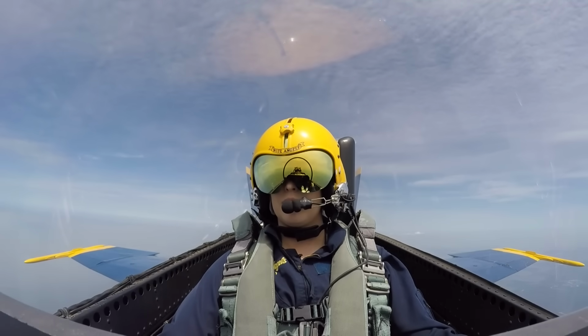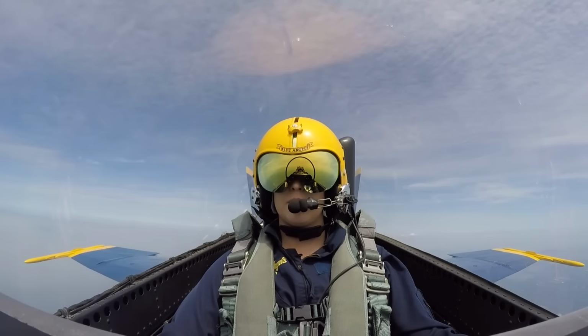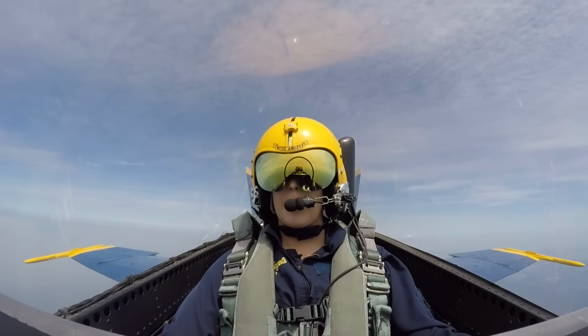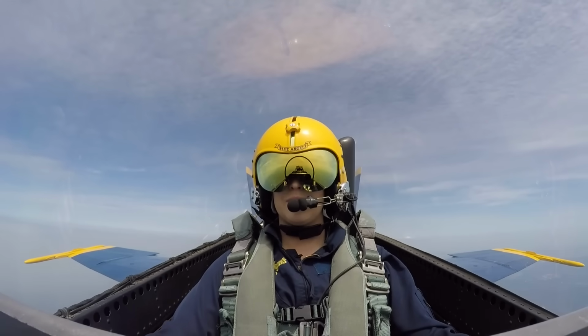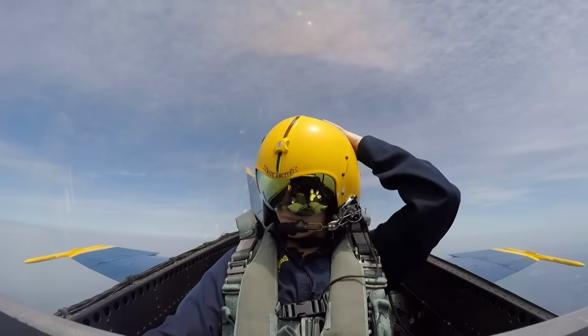So I'm going to get the jet climbing up about 20 degrees nose high. I'm going to start a left roll. I'm just going to do a nice lazy roll all the way back around to the horizon. And again, it's going to be low G. No need to strain or stress. Just enjoy the ride.